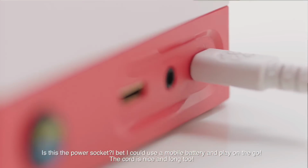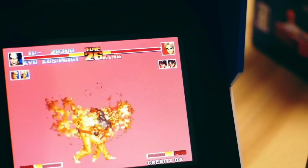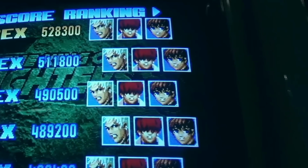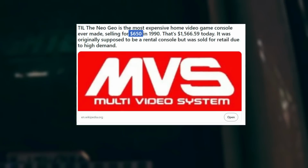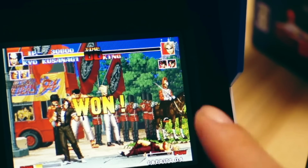The Neo Geo Mini is not just about the games, it's a tribute to the 90s gaming culture, bringing back the luxury and excitement of the original Neo Geo, which was a high-end console back in its day, retailing for a whopping $650, with games costing between $150 to $300 each.